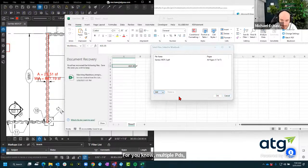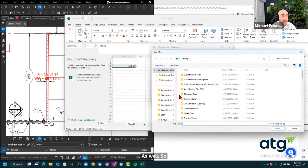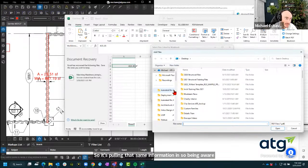So again, you would want to be using the same profile because it has all of the same information, the same tool sets, because it has all of the same markup information, right? The measurement's going to be different, but the markup information is going to be the same. So it's pulling that same information in. So being aware of how profiles work, layers work, and also tool sets, assigning those layers before you send them out to your colleagues, and then also your custom columns, okay?